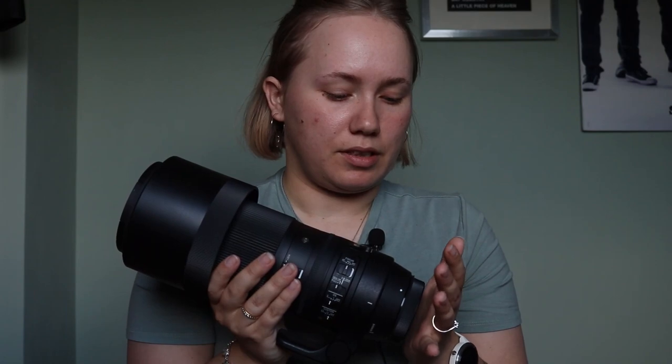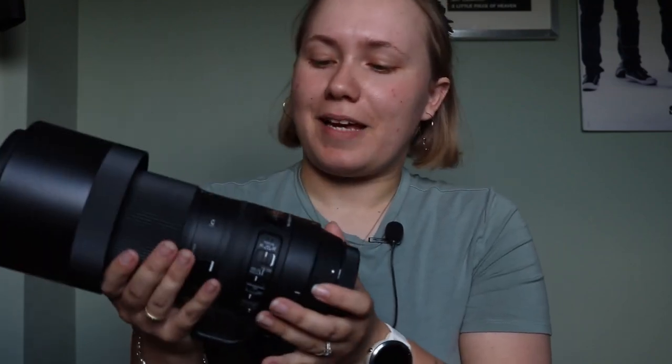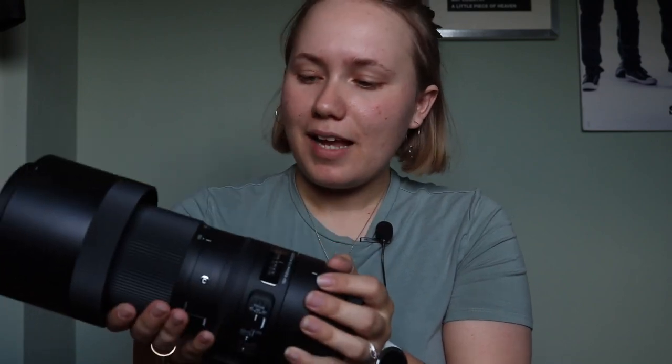I did have a Sigma before when I was starting out in photography. It was a 100 to 500, I believe. I can't remember now, it was a while ago. But that one was bought secondhand. It was something to just try out at the time. So this one is pretty much as new as it gets for me. It's the newest piece of equipment I have ever owned. And yeah, so far I'm absolutely loving it.